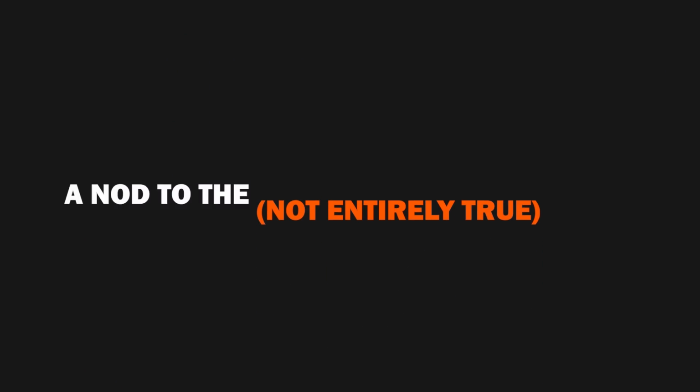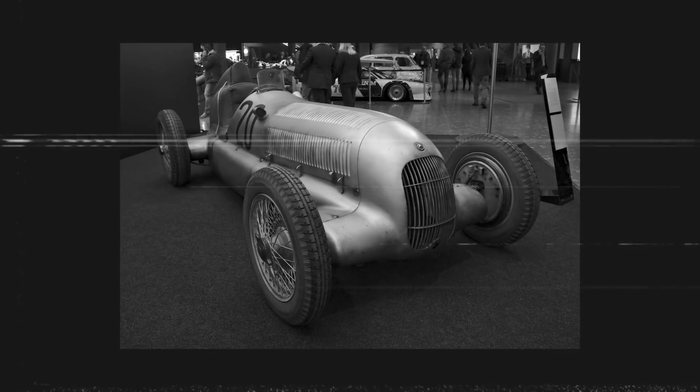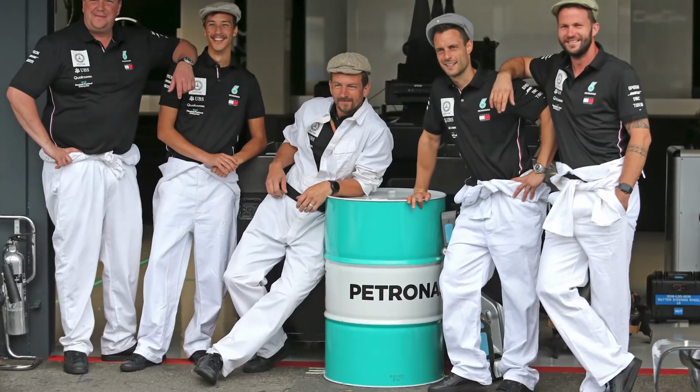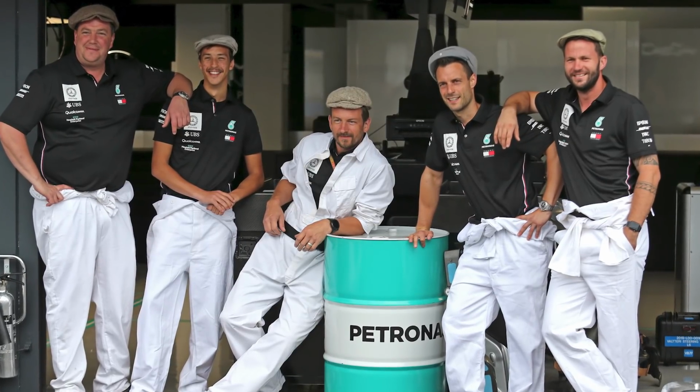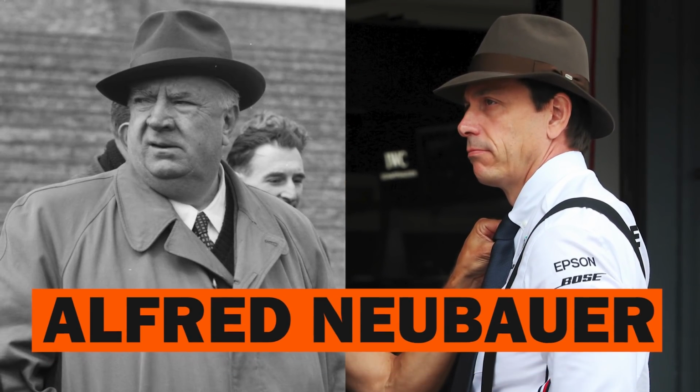A nod to the, not entirely true, story of how Mercedes had to strip the white paint from its cars at the last minute before a race in the 1930s in order to meet a maximum weight limit. It wasn't just the cars that got a makeover either. Mechanics and team personnel all donned vintage clothes, with Toto Wolff dressing like the legendary Mercedes team boss Alfred Neubauer.